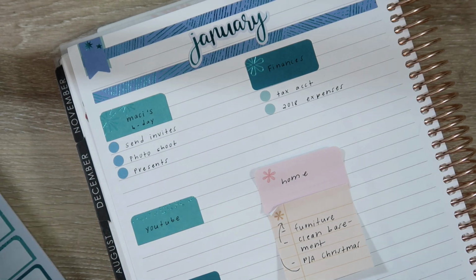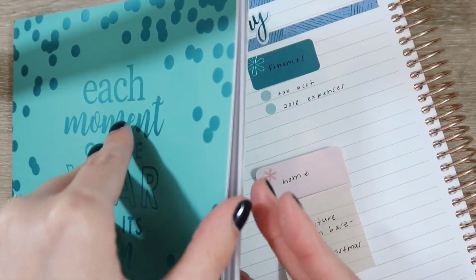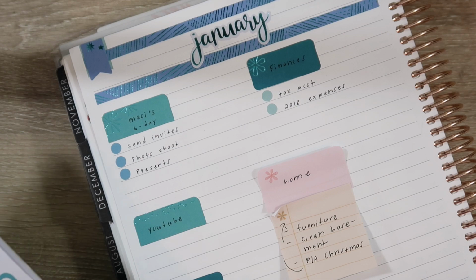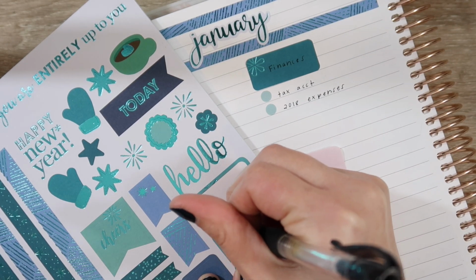And then for home, I'm going to go ahead and pull another one of my books. I always get two for this reason, because you never know when you might need another sticker. So I'll just take this one. And this is just going to be home.